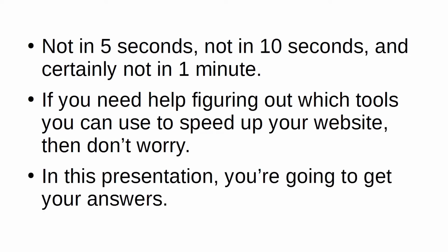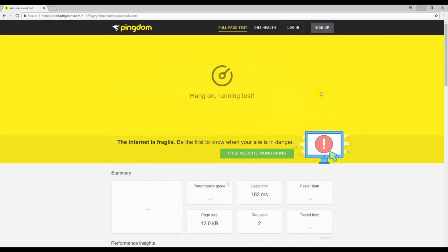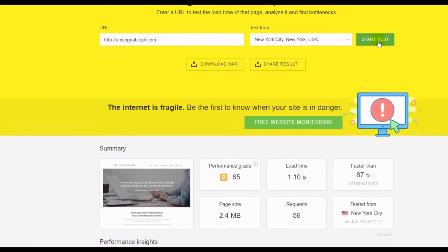Let's begin. Number 1. Pingdom Website Test. This tool will help you figure out just how slow or fast your website is. Simply plug in your website's URL. Select the location you want to test from. Then hit the Start Test button. Wait a few seconds, and you'll be presented with a summary of your results. Go through the data so you can figure out what you need to do to improve your site's speed.